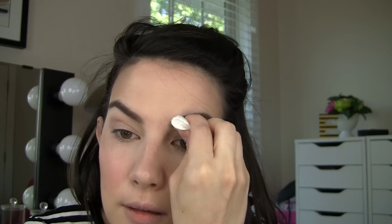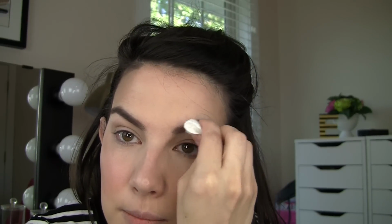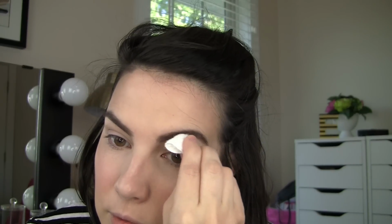I feel like this brow is screaming at me right now. Got a little micellar water on a pad here. Oh, that's definitely picking up some product.